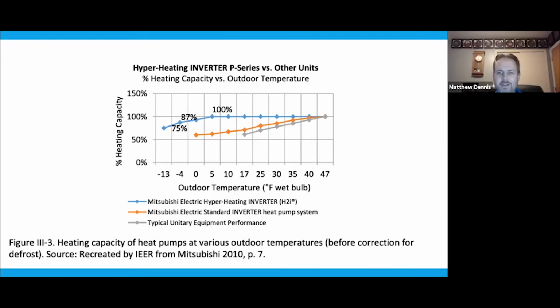I can do it. So basically what this chart is showing is how an inverter driven heat pump works. With a standard traditional heat pump, that's the gray line there, it's usually a single stage or 2-stage unit. It just doesn't have the capability built in to deal with the extreme temperatures. So the colder it gets, the capacity goes down, but so do the efficiencies. Colder temperatures, lower efficiencies, lower outputs.